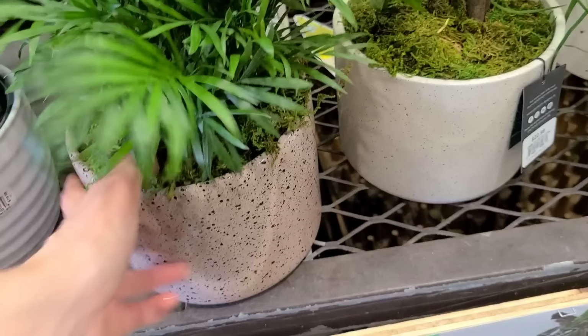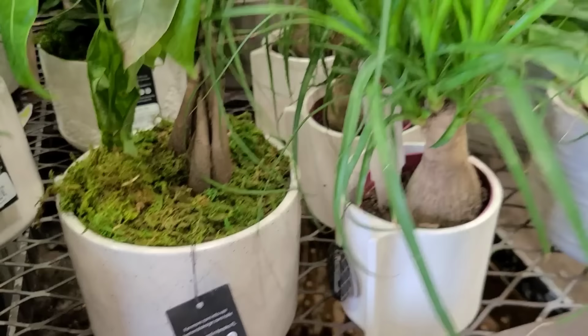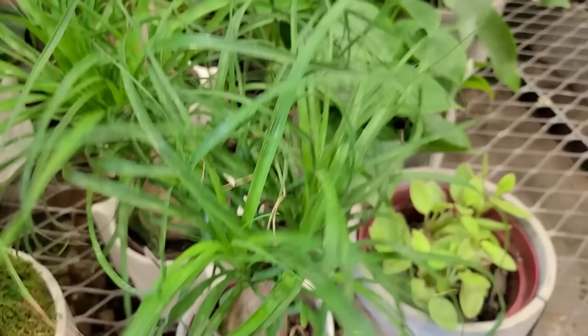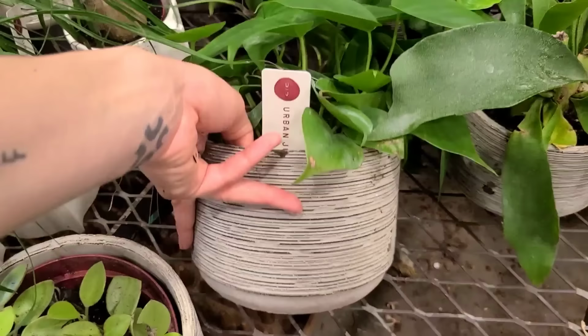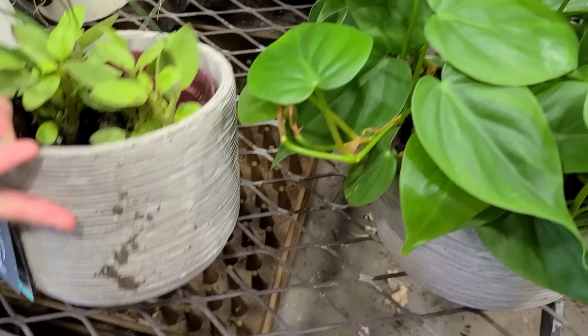I thought this pot was really cute for $22.98. I think it's also Live Trends, which is together with Urban Jungle, if I'm not mistaken. Correct me if I'm wrong again, but I do think that they come from the same company. Cute little ponytail palm. I like that they come in the pots already for a decent price. So I'm not mad about it, because normally you're paying more than that for it just in a nursery container. So you get a pot with it.